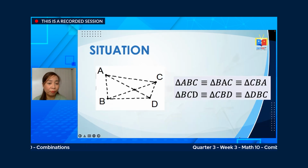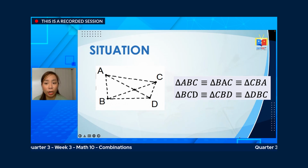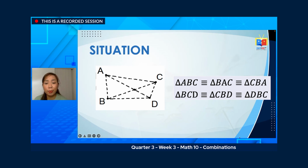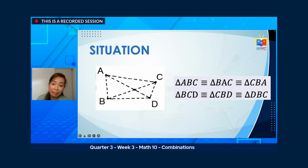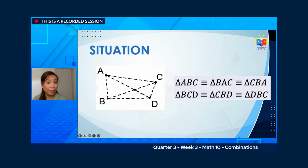Take note that if you have triangle ABC, this is just equivalent to triangle BAC and also equivalent to triangle CBA. Also, triangle BCD is equivalent to triangle CBD, is also equivalent to triangle DBC. So, take note that we need to have unique triangles.